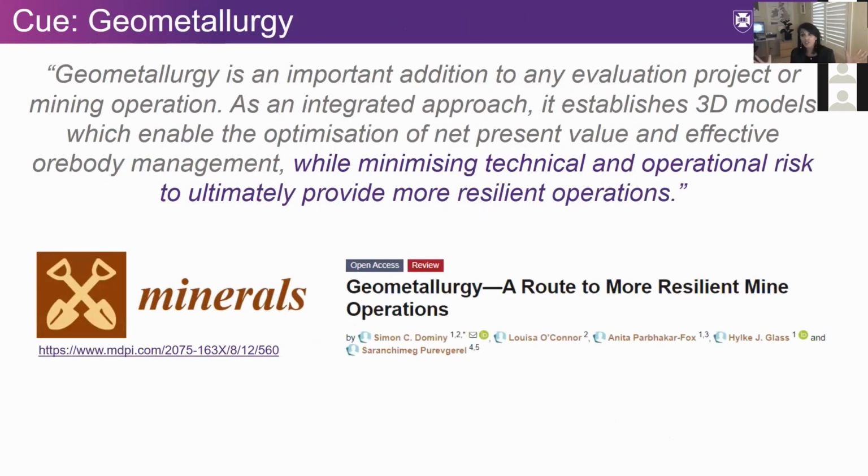So, geometallurgy. I mentioned at the beginning, my PhD was undertaken alongside the GEM project, which was a project about geometallurgy. If you go rooting around for a definition of geometallurgy, Simon Dominy's paper in Minerals, and I've given you the link there, is a really good paper to describe it and give case studies as to where geometallurgy has helped improve the resilience of a mining operation. The important bit of this sentence is it states that geometallurgy can minimize technical and operational risks to ultimately provide more resilient operations.